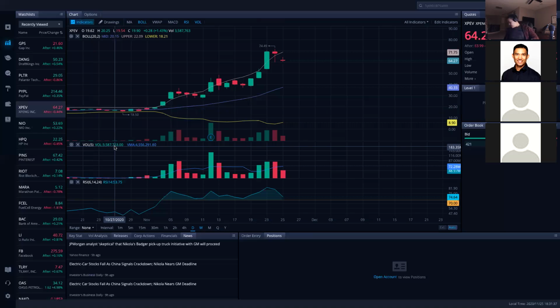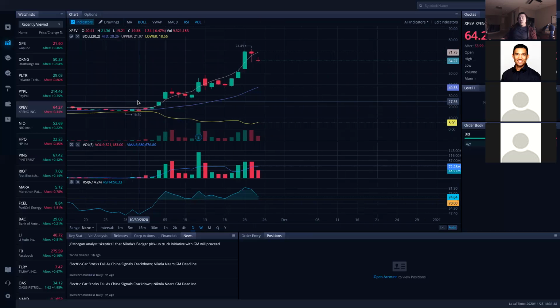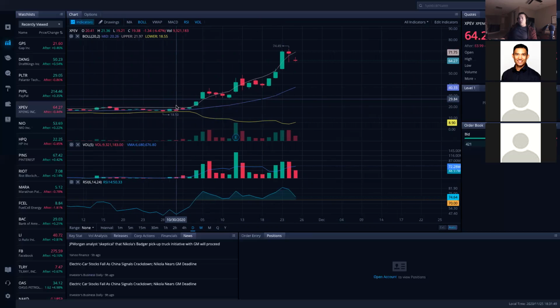So let's go back to technical analysis 101. The very basic thing that you guys want to learn is the candlestick. I was talking about it a little bit earlier, and I know some other people just chimed in. A candlestick represents one time period.